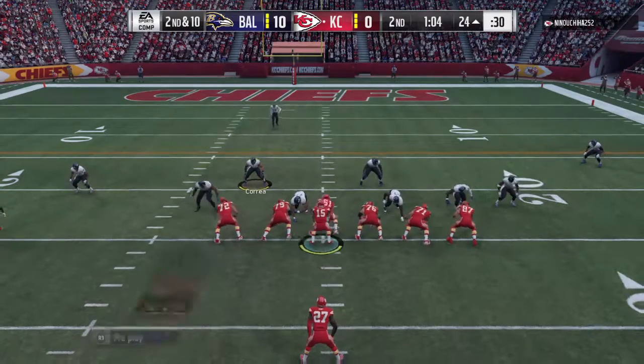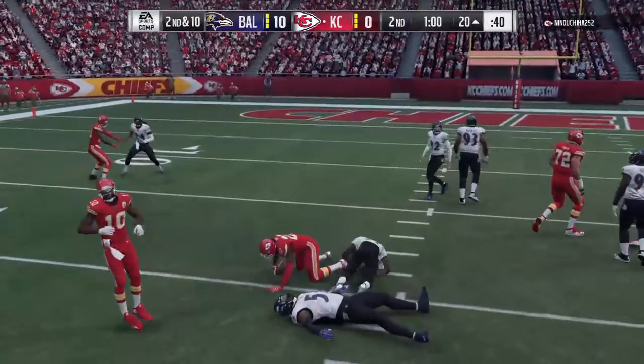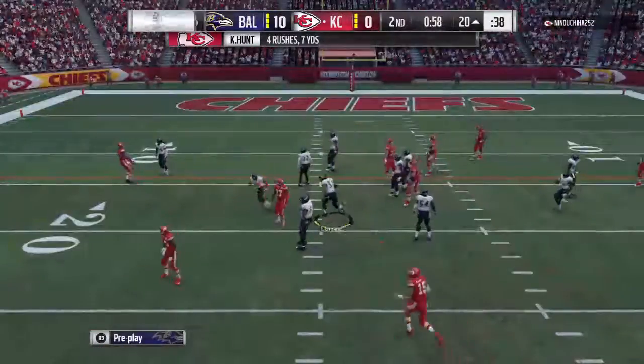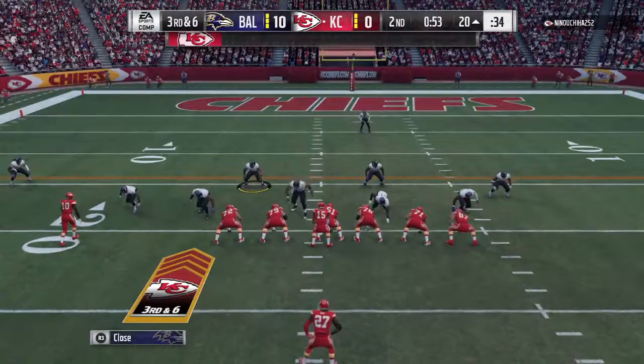Green, 39. This is Hunt. And able to push his way forward here for a good little gain. Give him 4 on the ground there. They're now left with 3rd and 6.